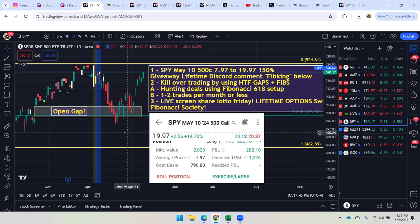So I'm going to walk you through how I made 150% return on these May 10th 500 calls. I'm holding them into tomorrow, and I'm going to walk you through one of my most powerful strategies, which is swing trading combined with gap fills and Fibonacci. So if you're ready, my friends, let's step into the war zone.